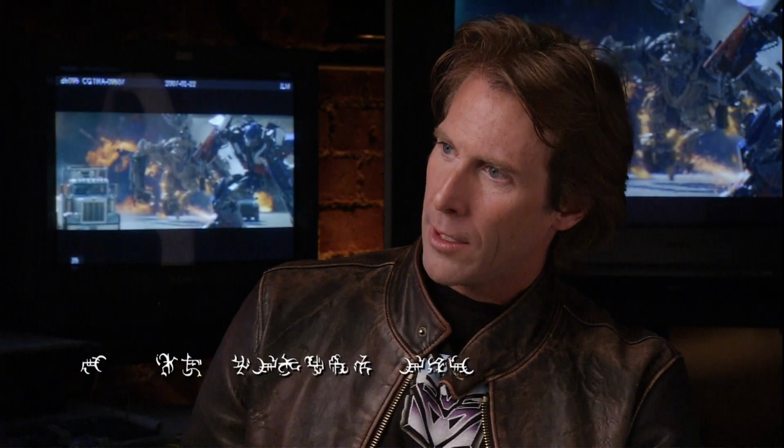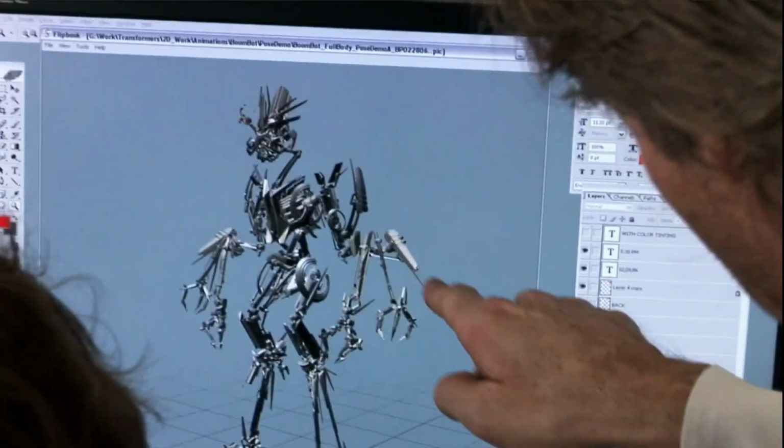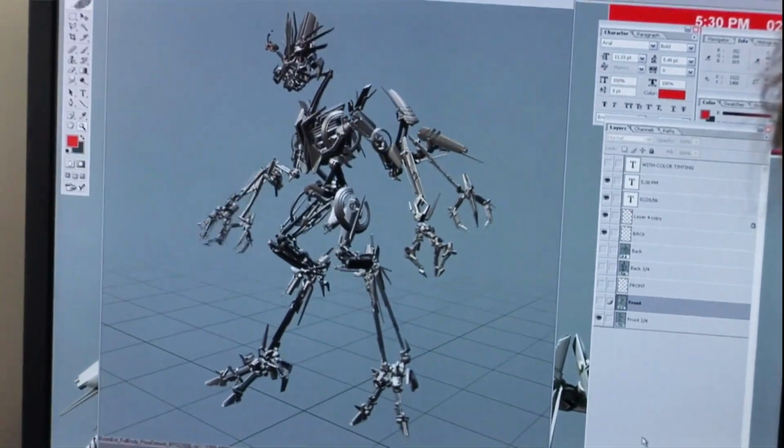I want these robots to look like they fit in the real world and look photoreal right now. The only thing that looks a little winky is that thing. It just looks like a... Too thin? Yeah, it just looks like surgery equipment.